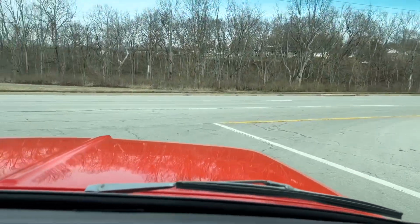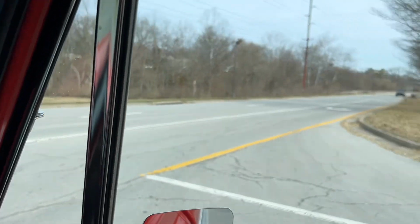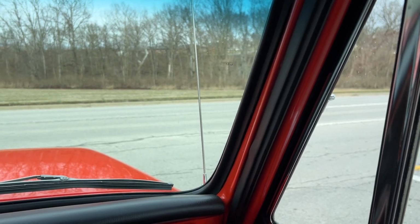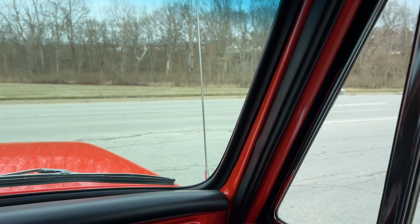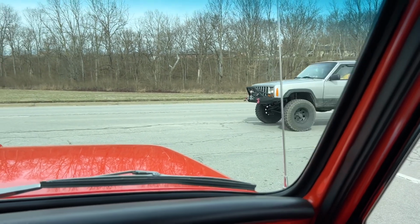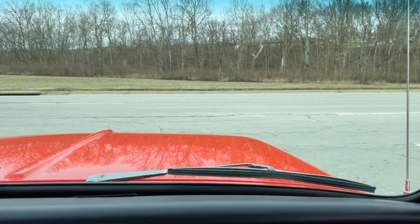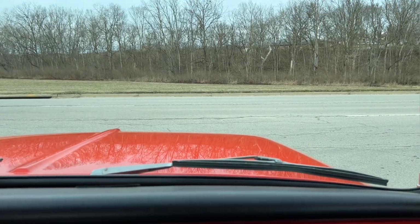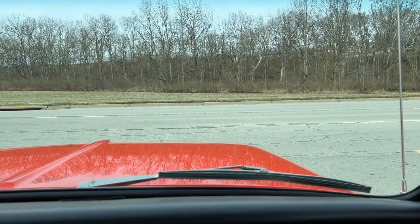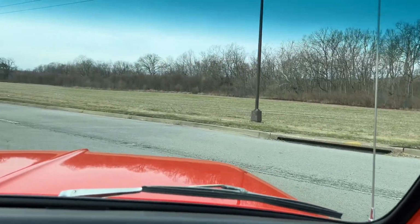All right, here we go. Well, maybe not. Got a Jeep coming here. Just one second here. As long as we miss the trailer there. We are almost ready, getting out of this traffic here. All right, here we go.